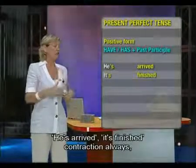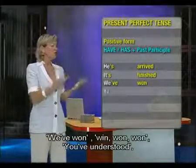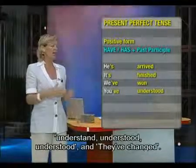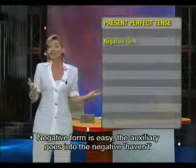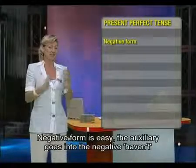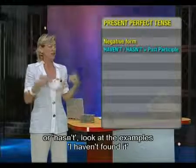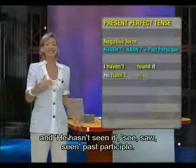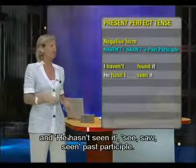Contraction always. We've won. Win, won, won. You've understood. Understand, understood, understood. And they've changed. Negative form is easy. The auxiliary goes into the negative, haven't or hasn't. Look at the examples. I haven't found it. And he hasn't seen it. See, saw, seen, past participle, okay?